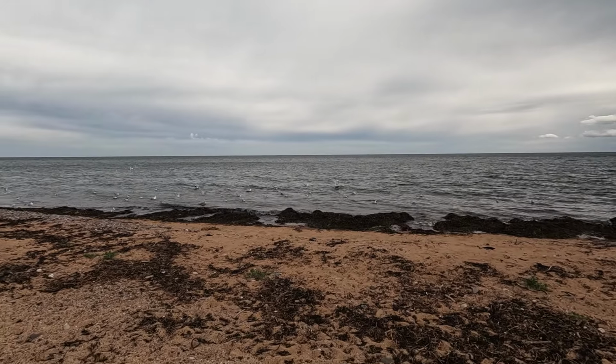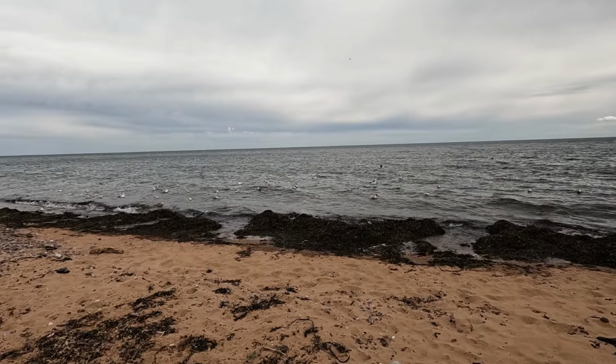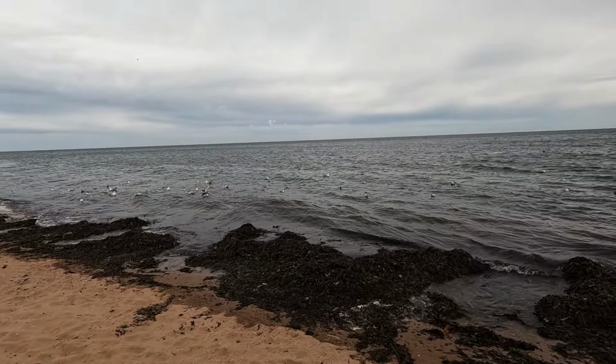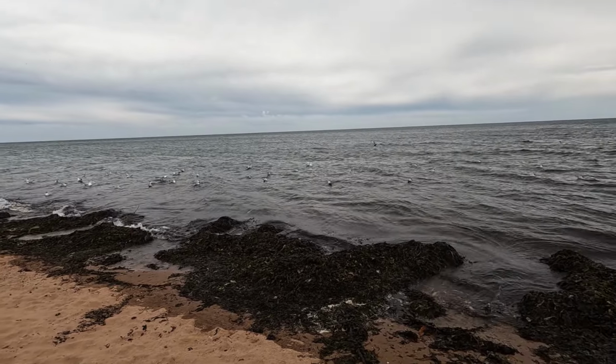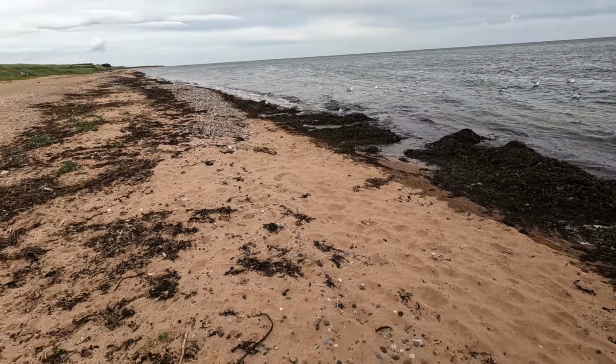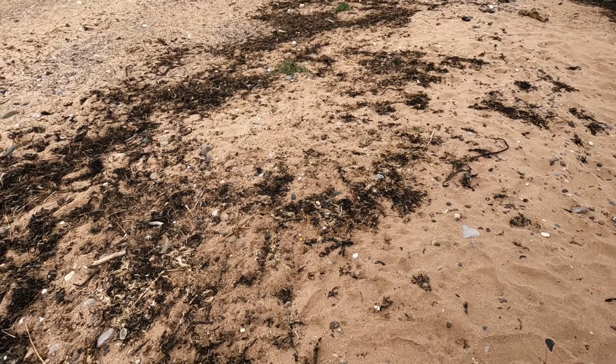Can I get closer to the seagulls this time? I'm like a wee boy chasing pigeons. No, they've seen us coming, and they're all out in the water apart from that young fledgling. Anyway, never mind. We shall turn our eyes instead to the ground here. Now it looks like it might be slightly more promising.